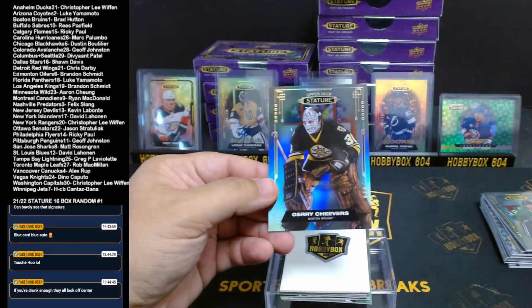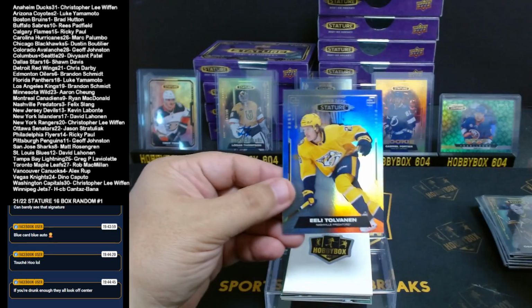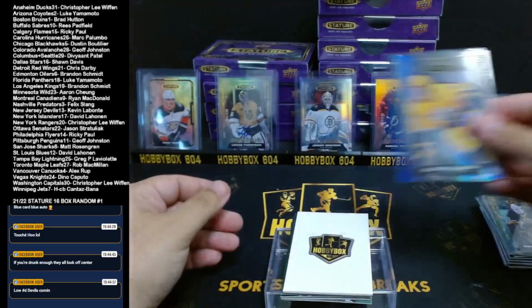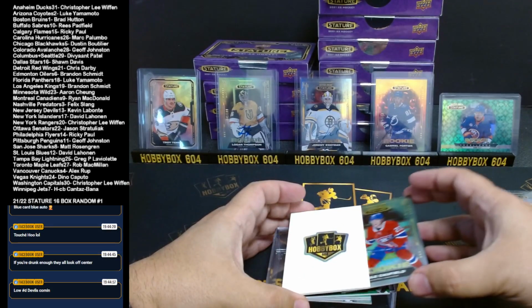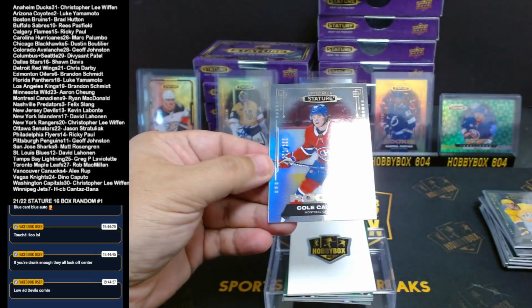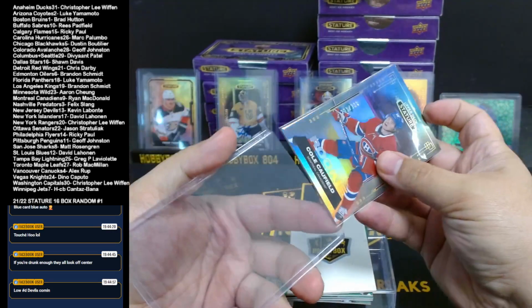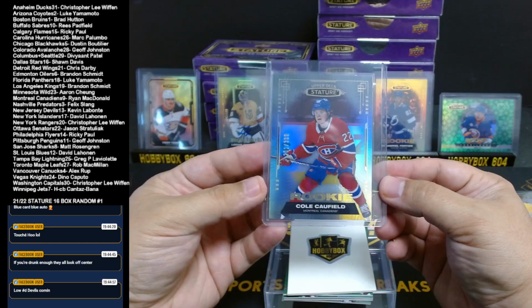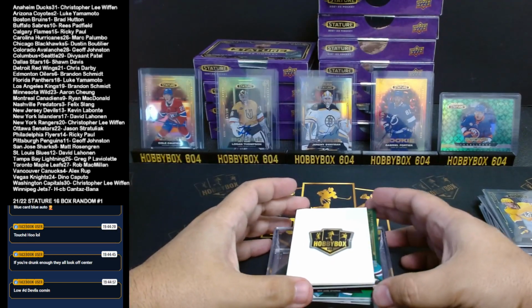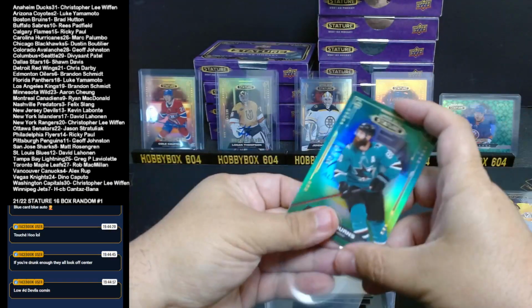We have a Gary Cheevers going out to the Boston Bruins. Next up, Nashville, Eli Tolvanen. Cass is going to start doing the rainbow now. Got the green one and now the regular one. And we have, oh, there you go. It's not Suzuki, but it is a Cole Caufield, 201 out of 399 for the Montreal Canadiens. There you go, Ryan. Cole Caufield, Montreal, nice hit. Just a regular one, but it's better than none. Sharks, 57 out of 149, green, Brent Burns. San Jose Sharks.